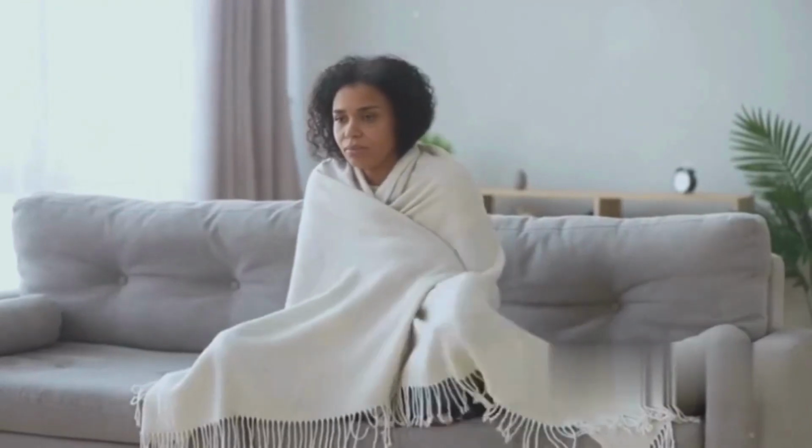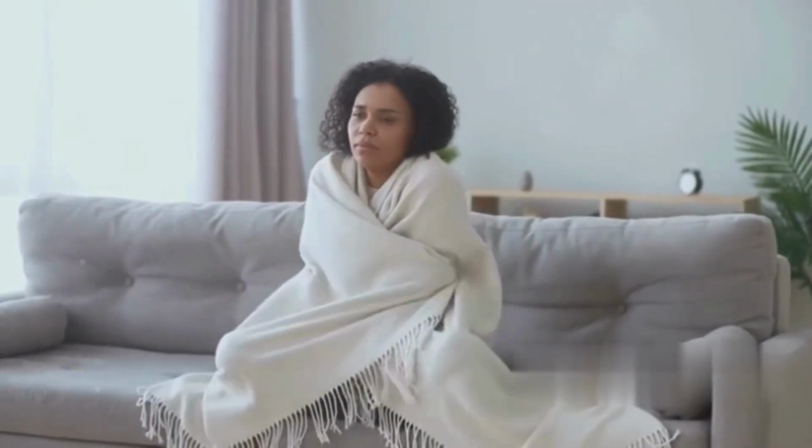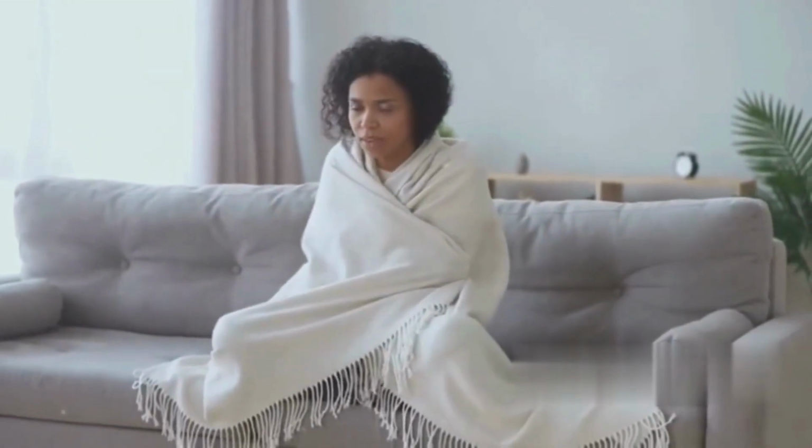Then, for home use, having some extra wool blankets or sleeping bags will help you stay warmer if the power goes out during the winter months.